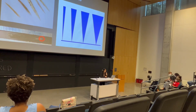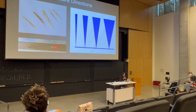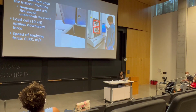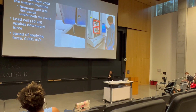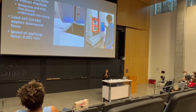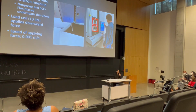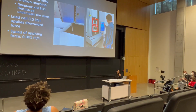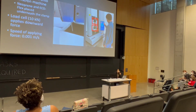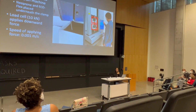Yeah, definitely. So we did talk about how on the Instron machine we're applying force at 0.001 meters per second, and that's so much slower than what we've recorded in our labs. However, this Instron machine has its limitations, and it just simply cannot move at the speed that we've recorded. So if anyone has a machine that can move that fast, we'd love to know.